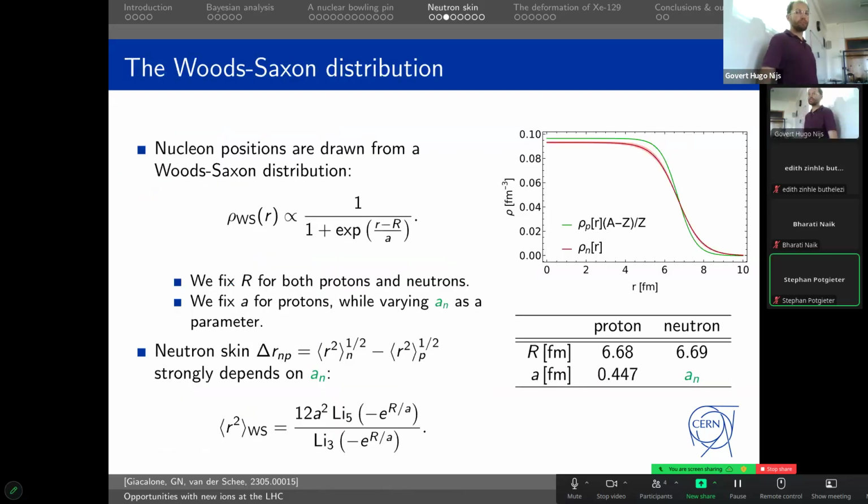So how do we do this in practice? Because we're going to use a Bayesian analysis for this. What you have to do is somehow parameterize your neutron skin. So what we use is the Wood-Saxon distribution, where you have these R and A parameters. For the protons, we fix them to these well-known values. For the neutrons, we fix this R value, which is motivated by theory calculations. But basically, the reason we didn't vary both of them in the Bayesian analysis is that we didn't know this was going to work at all. And the more parameters you have, the more difficult it is. So we decided to start with just one parameter.